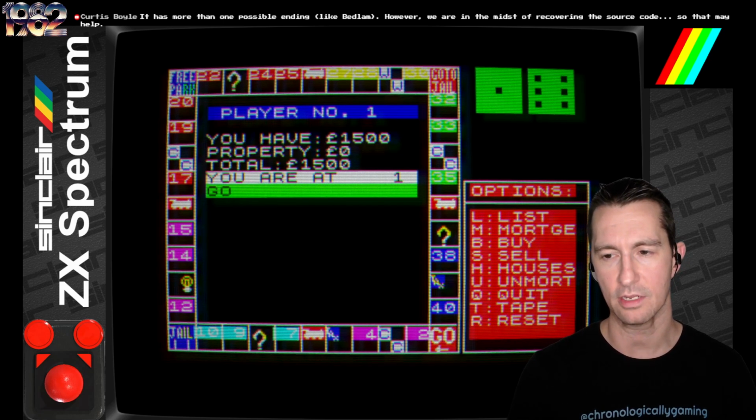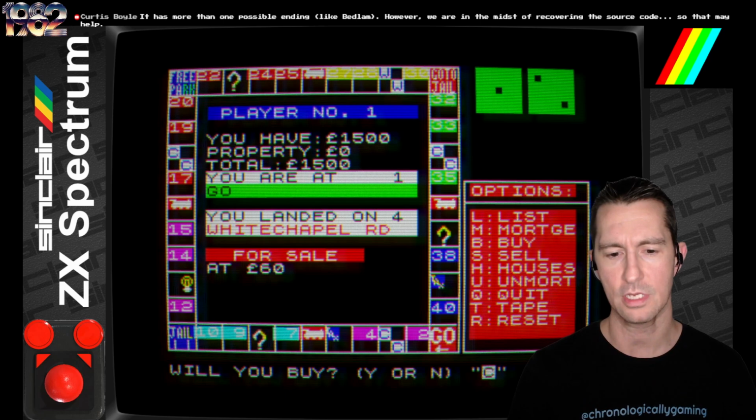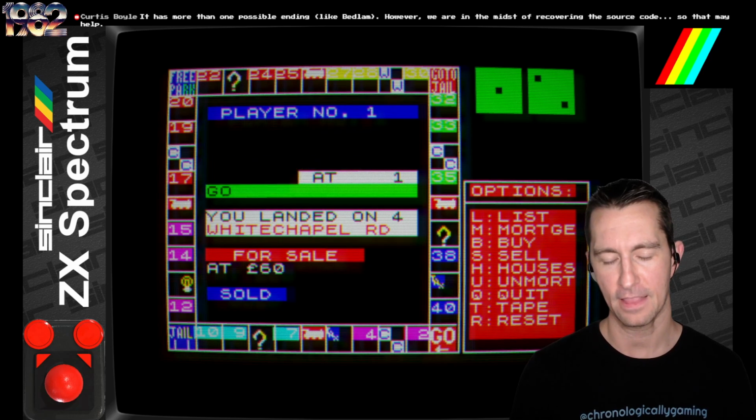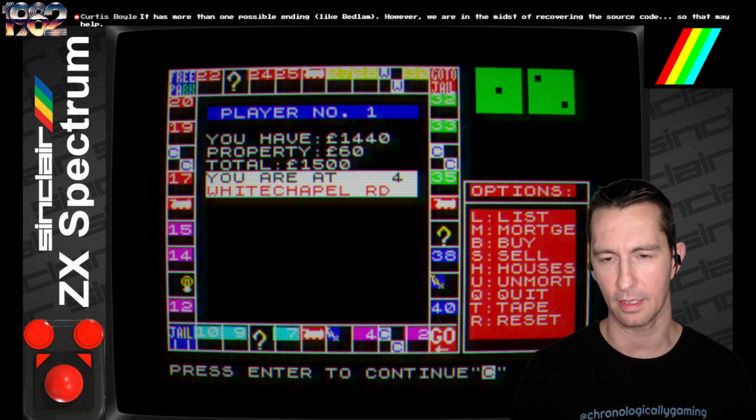Oh, it automatically rolls the dice for us. That's cool. So player number 1 goes. We landed on Whitechapel Road. 60 pounds. Yes, I'm totally buying everything. And down at the bottom, you can see the number of dice that were rolled and where you'll be on the board.